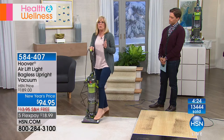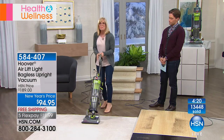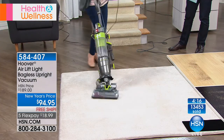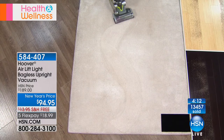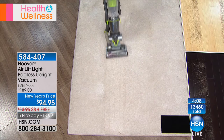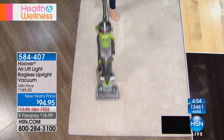Watch how easy. With the steerable technology and the fact that it's lightweight, look how easy. I'm able to maneuver this on the wall-to-wall thick carpeting. It leaves carpet lines, which I love. Listen, if you're going to vacuum, you want a vacuum that leaves carpet lines. Oh, yeah.